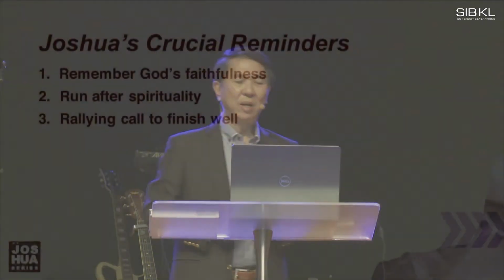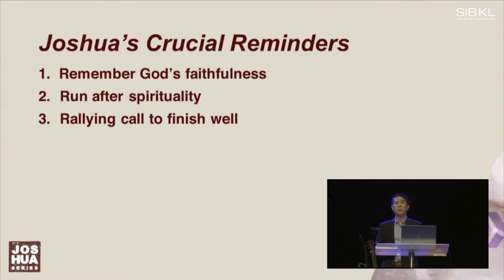Hallelujah, we want to run after the heart of God, because when we run after spirituality, God is going to come and God is going to show us the way. Amen. So God wants you and I to know Him and experience Him. Whatever happens in your life is a reflection of your spirituality. Praise God. Let's recap Joshua's crucial reminders here. Number one, remember God's faithfulness. Number two, run after spirituality. And the third crucial reminder is a rallying call to finish well.